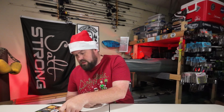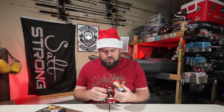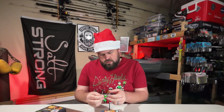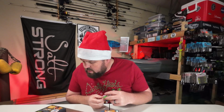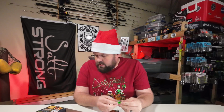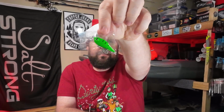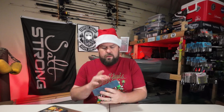All right, so number 10. Go. It's really light. Okay, it's a little crankbait. It's Carl's Amazing Bait Chihuahua. It's a little bitty crankbait. Definitely for panfish. Again, it doesn't say what color it is, but I mean it's a green with black spots on it. Alright, so we'll go with box 9 here.